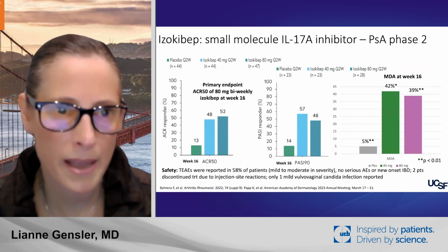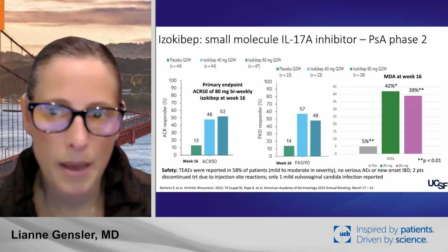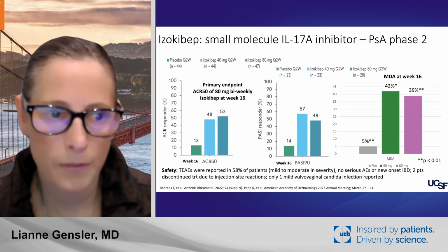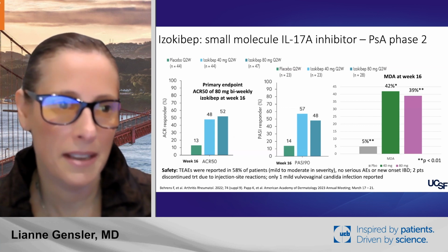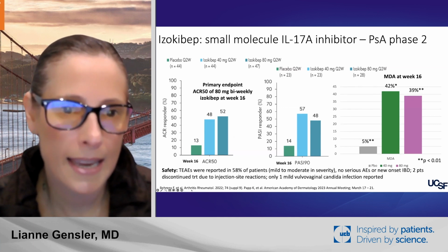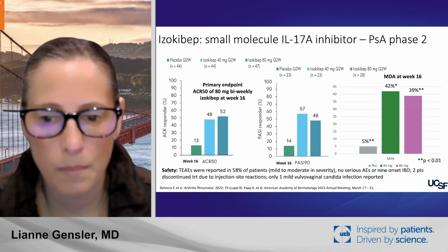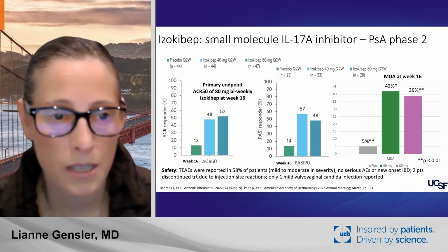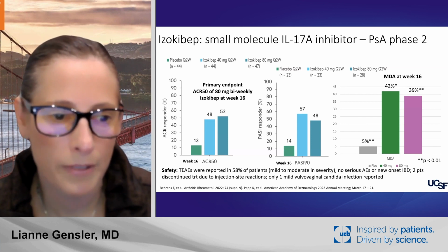And then izokibep is a small molecule, so it's not an antibody, but it does block IL-17A. And this is the phase 2 data from psoriatic arthritis. We have no data in axial spondyloarthritis, but I think still exciting to think about because we know that IL-17A inhibition does work, and sometimes the reasons that the monoclonal antibodies stop working are because of immunogenicity, and so perhaps small proteins will have less of that.